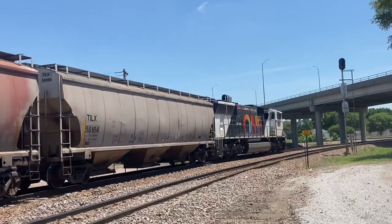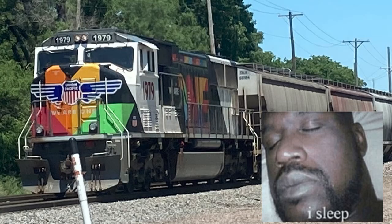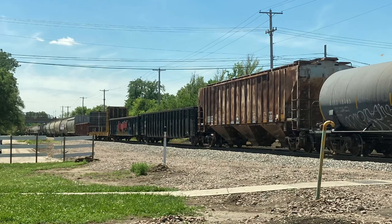Oh yeah, and it was led by 1979. I'm not a big fan of this unit, so it wasn't really a big deal that I caught it, but the train itself was cool, and the crew was nice too.